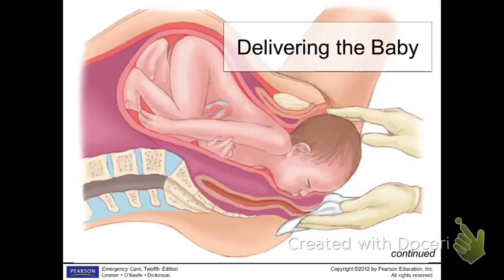Okay, so delivering the baby. When this is actually happening, you're going to want to get your assistant that I mentioned earlier to be at the head of the patient. The reason for that is to help keep the mother calm, give her someone she can look at. They're also there in case something happens to the mother, or if the mother starts to throw up, which can happen. They're there to make sure the mother doesn't choke on her own vomit or aspirate any of it. They help turn the mother's head to the side, keep her calm, help her maintain her airway, that kind of thing. You're going to want to be down there, poised and ready.